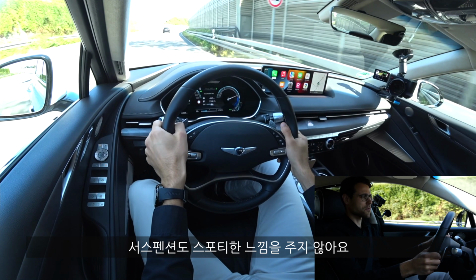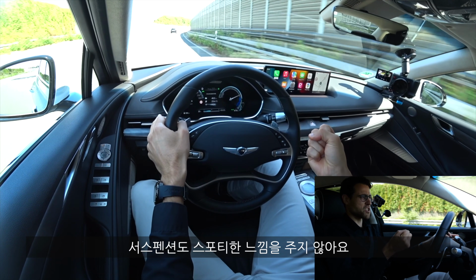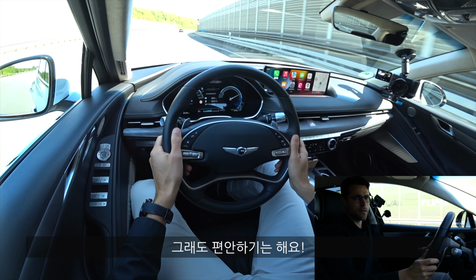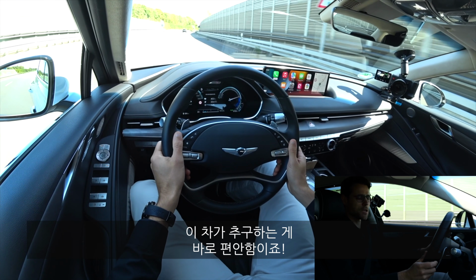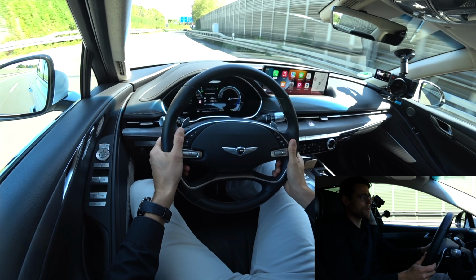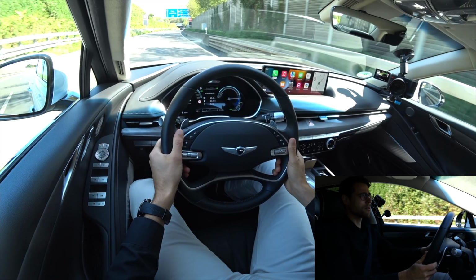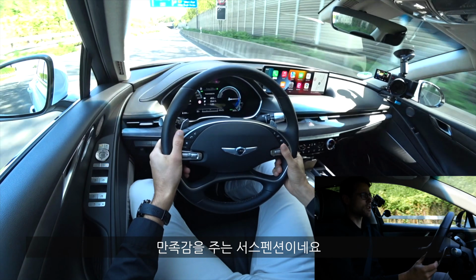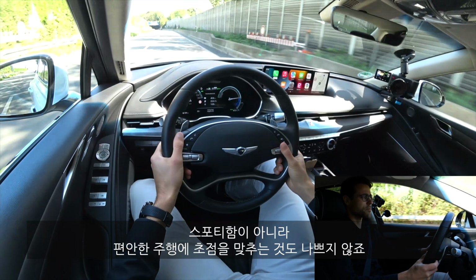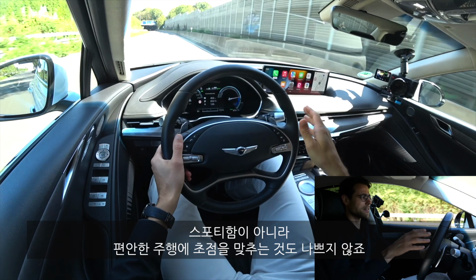Then the car also doesn't feel sporty as for suspension, but it feels comfortable. And that's an important thing about this vehicle. That's also the main goal, that it's comfortable, and the suspension is comfortable indeed. So it evens out the bumps very well. So I'm really happy with the suspension, and it's totally okay that the emphasis of this vehicle is not sportiness, but rather this gliding effect.